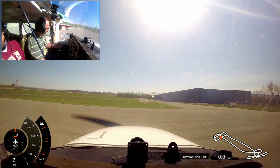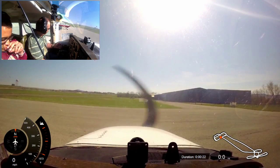New River via traffic, Cessna 58 Golf, taxiing runway 6, New River via traffic.